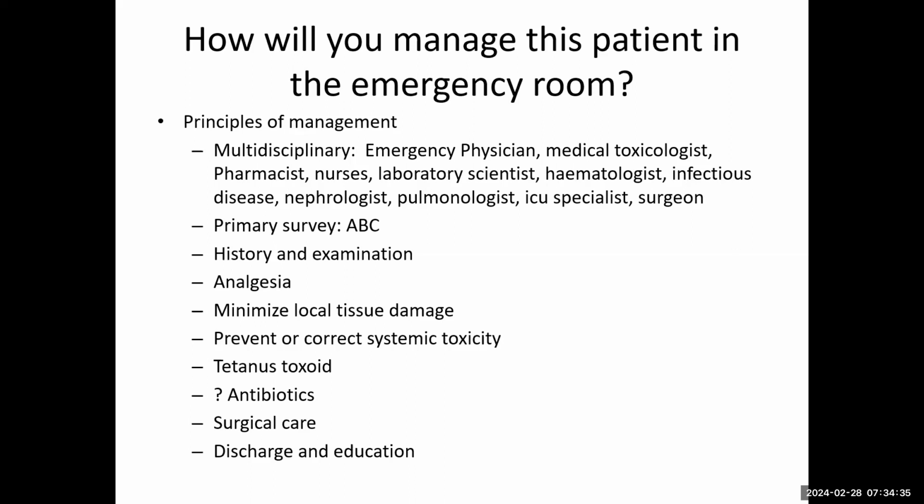We'll take a brief history and examination. The history is just to be sure that we identify the particular snake. We are not supposed to bring the snake, but if they are able to take a picture, it will help us. Then also to see how many bites the patient had and where the bites are, whether they are local, the symptoms that the patient presents with, and then also systemic symptoms and the comorbidities that the patient has. We'll find out from that.